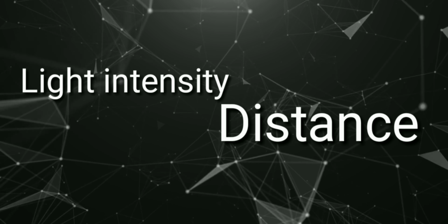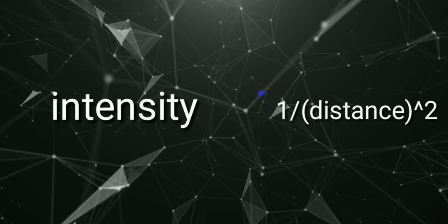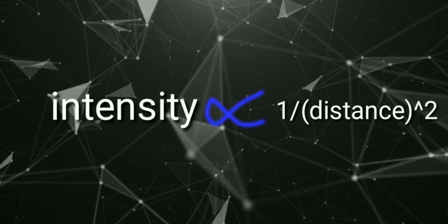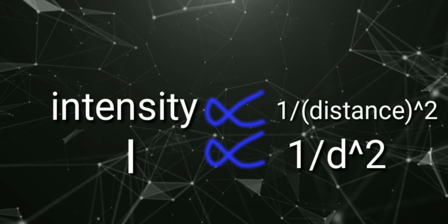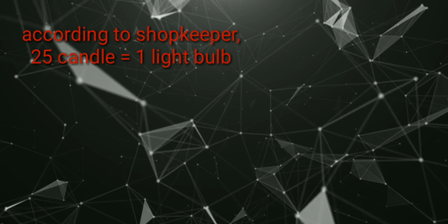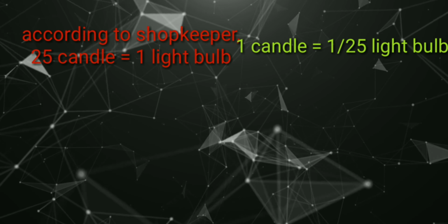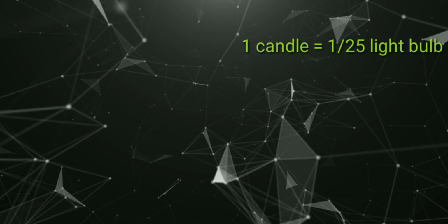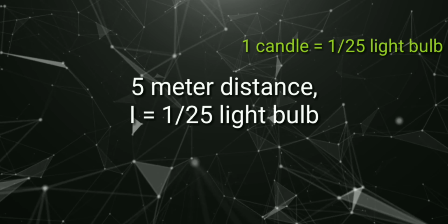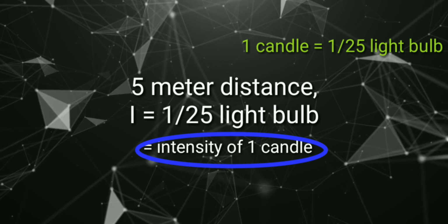Now, before we light up, let's remember the formula about the relation between light intensity and distance. We know intensity equals the inverse square of distance, or I equals 1 by d squared, or d squared equals 1 by I. According to the shopkeeper, 25 candles equal 1 light bulb, or 1 candle equals 1 by 25 light bulb. So at 5 meters distance, the electric light shows intensity equal to 1 by 5 squared, equal to 1 by 25, the same as the intensity of 1 candle.